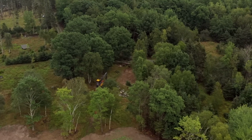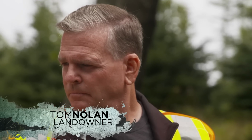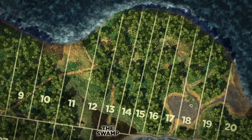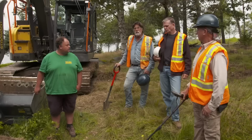Okay. Hey. Are we about ready? Just in time, yeah. Rick Lagina, fellow Oak Island landowner Tom Nolan, and other members of the team prepare to conduct another excavation in search of vital clues on Lot 13, just northeast of the swamp. Let's see what we can find here.